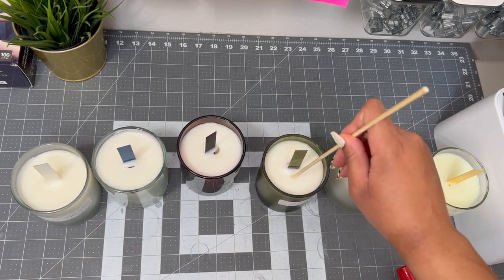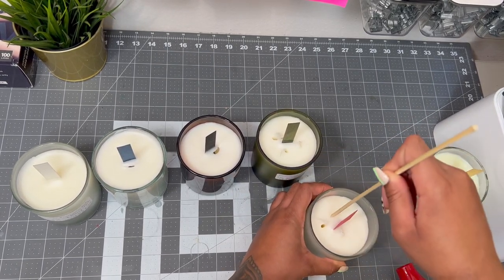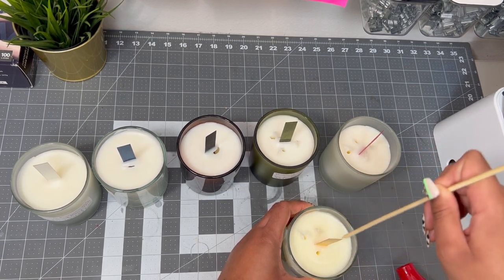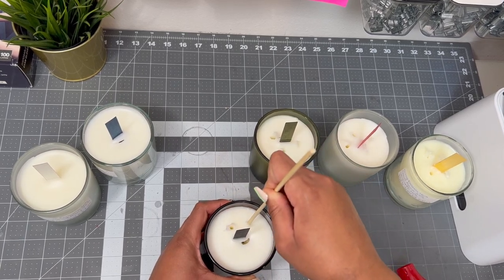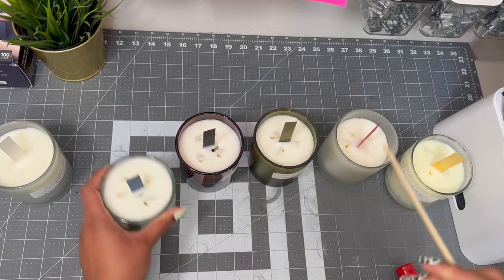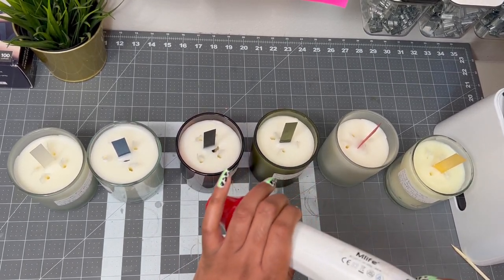All right. So I'm going to poke holes. I know this looks so barbaric. Like, what are you doing to those candles? And I don't really care that I'm mixing. I'm not gonna do this with the regular candles, but these are just testers. I would never have them like this anyways, because I will be doing batches of scents and not each scent in each one, so I don't really care right now.